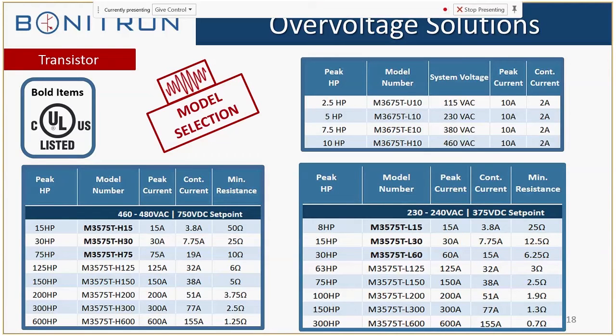And here is an example of the ways you can choose the right model, guys. Just the model number here, your peak current, your continuous current, the minimum resistance for our choppers. This can come in handy for your minimum resistance. If you're teaming this up with certain drives that have internal resistors, or certain resistors that you have in the field, you want to make sure that they meet the minimum resistance on these choppers.